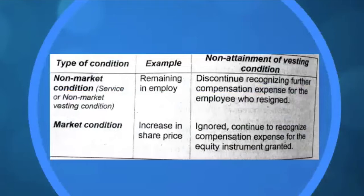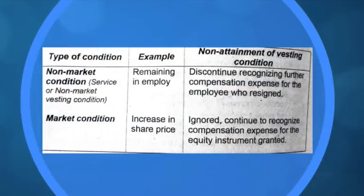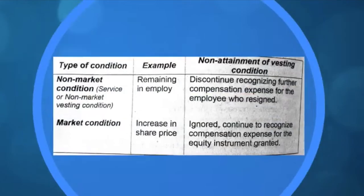First, service condition. The grant of equity instruments is conditional on the employee remaining in the entity's employ for a specified period of time. Second, performance condition. The grant of equity instruments is conditional on the accomplishment of a pre-agreed performance. A performance condition may be a non-market vesting condition, such as the entity achieving a specified growth in profit, or a market vesting condition, such as the attainment of a specified increase in the entity's share price.